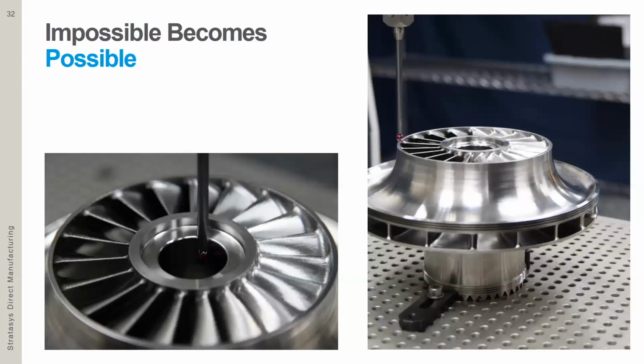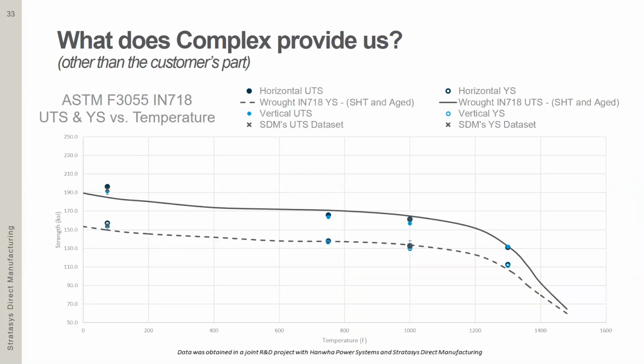But the process and the state-of-the-art 3D printer produces more than just a component that the customer is happy with. It's also knowledge of the additive material process and confidence that it is ready for taking on these critical applications. So this effort with Hanwha Power Systems generated a wealth of data. Here we're looking at tensile properties as a function of temperature and comparing those to ROT Inconel 718 and MMPDS spec minimum values. At each point, we're comparing horizontal and vertical oriented coupons.